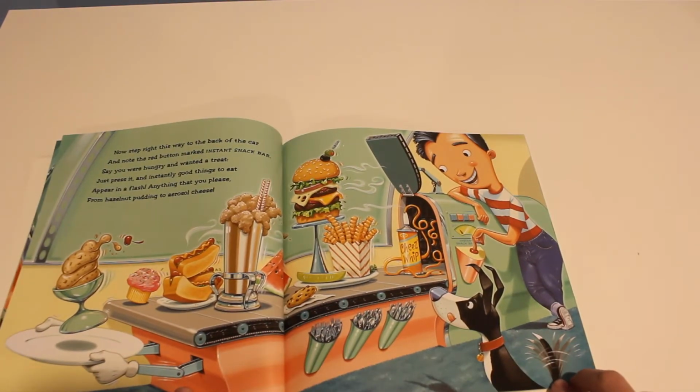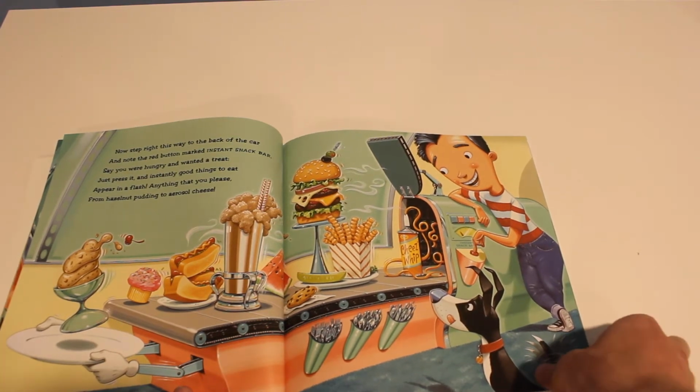Now step right this way to the back of the car and note the red button marked Instant Snack Bar. Say you are hungry and wanted a treat. Just press it and instantly good things to eat appear in a flash. Anything that you please, from hazelnut pudding to aerosol cheese.